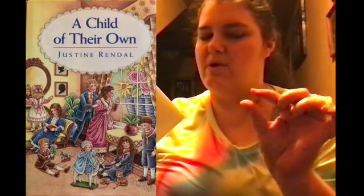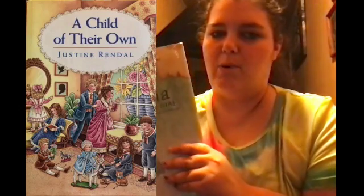Anyways, I like books with dolls, and there's a book that I grew up reading. It was called A Child of Their Own. It was like a small chapter book, and it's about a family of porcelain dolls, like little Victorian dolls. They didn't live in a dollhouse. They lived in a toy store. They wanted to be bought by a child so they could be played with, kind of like Toy Story. Because they said if they don't get played with, they'll just become stiff and dusty and end up on a shelf. They don't want to become collector's items. Same kind of concept as Toy Story.